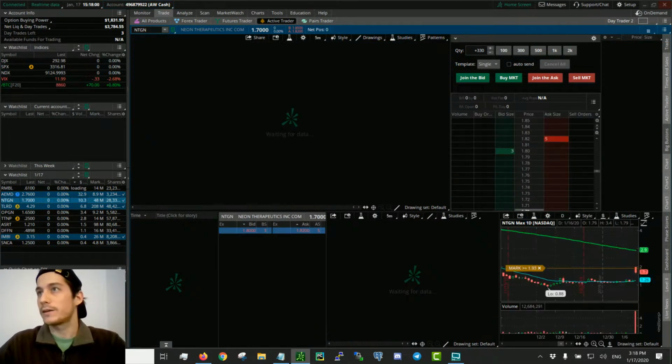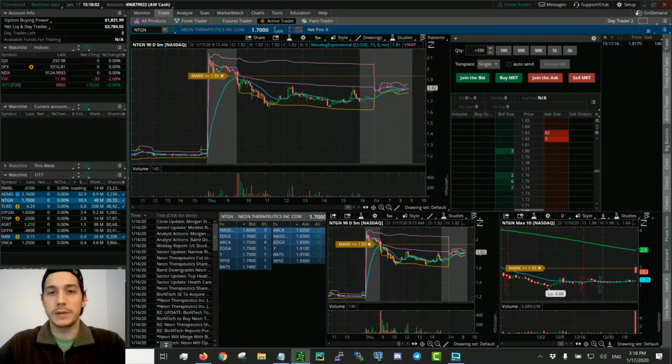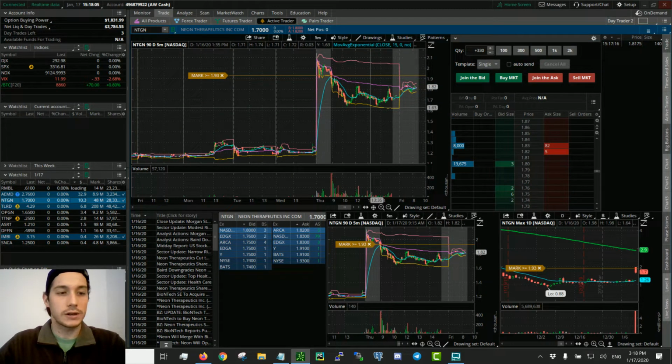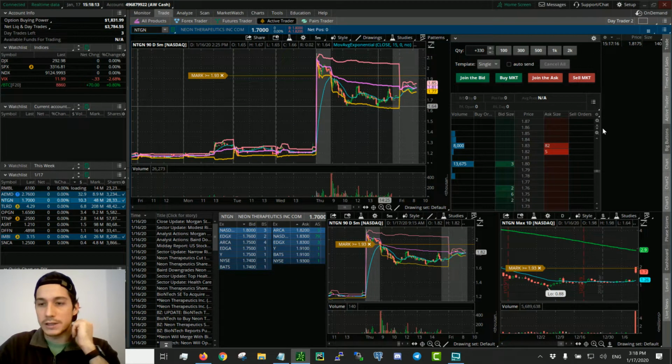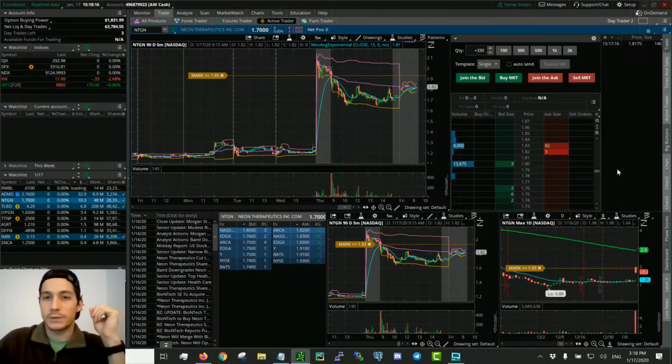So let's talk about what's really gapping. Let's talk about the big new movers, and we'll start with NTGN, which also was a big mover yesterday, but it held its highs nicely, and that's really something to consider about this one. I think there's a really good chance that this thing might move up to $3 today, so I'm going to keep a close eye on it.